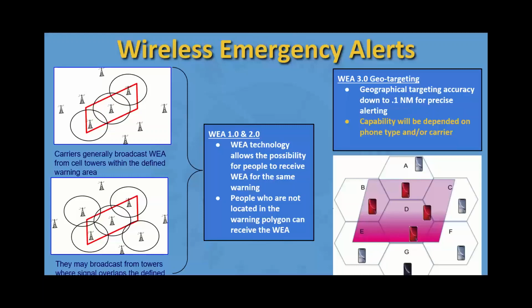What's coming along is the WEA 3.0, though I don't think it's implemented for all cell carriers thus far, but they are working on getting us down to more precise geolocation targeting information, perhaps as good as 0.1 nautical miles, which is about 600 feet or so. But again, that capability will depend, of course, on your phone type and your cell phone carrier.